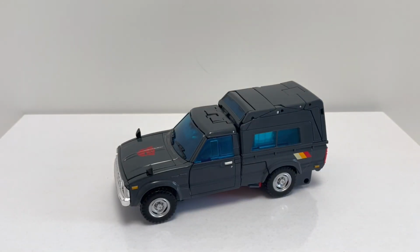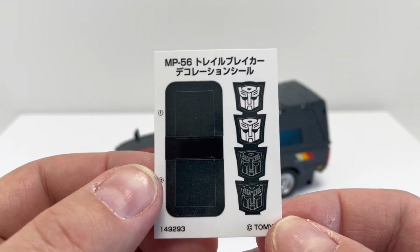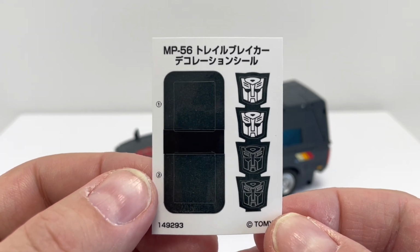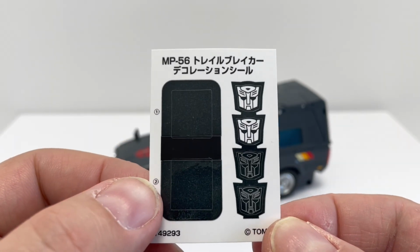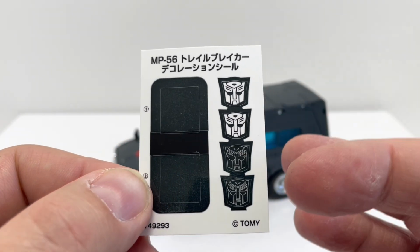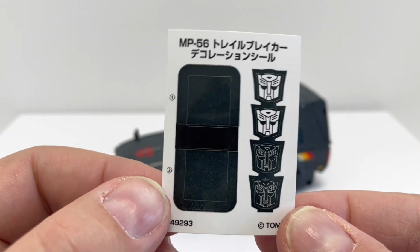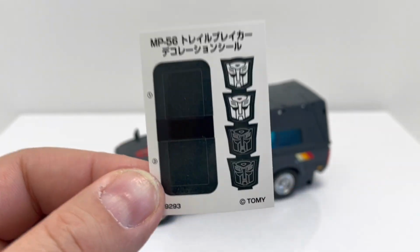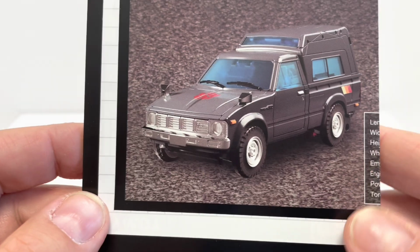And then also this is the decoration. In Japanese it says decoration shiru, which is what they say for sticker. There's some black square pieces and four Autobot symbols, two in white and two in black. So I think you can just put them where you want. I'm sure these go somewhere, I haven't figured out where they go yet. So anyways, you got the stickers and the card, and then it does come with a huge instruction booklet.